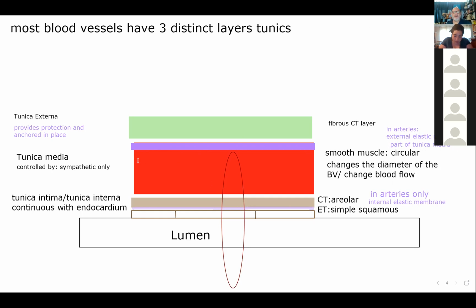And also, in arteries or veins, which do you think has a thicker tunica media? Arteries. Yeah, arteries deal with the higher pressure blood, so typically they have a thicker muscular wall as well.